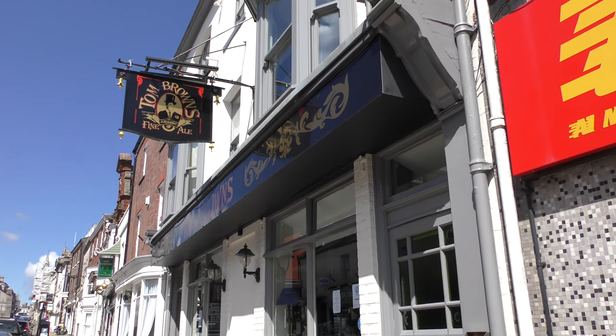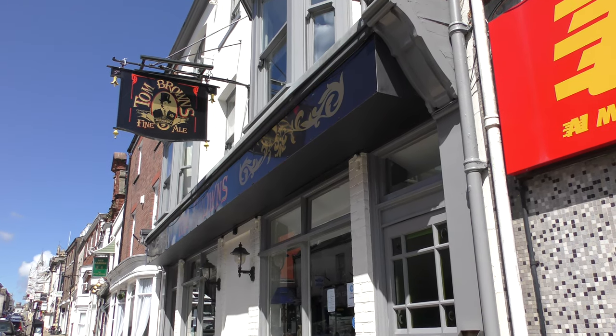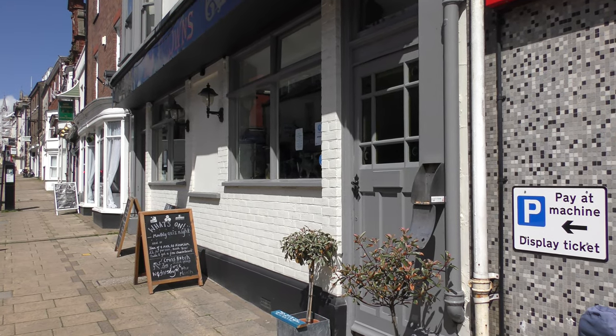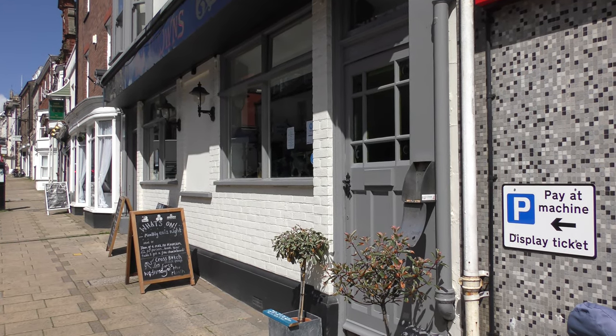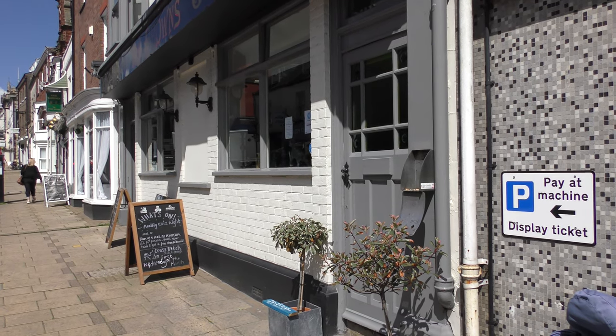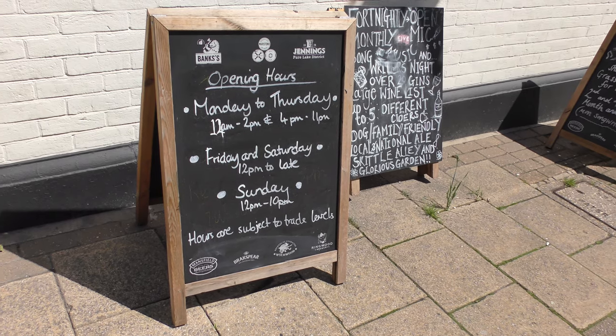Tom Brown's, the Dorset Brewing Company's home pub. I'm not sure if you call it a tap. And it should be open now. I have a habit of pubs not being open though. We'll see. Well, that explains it.